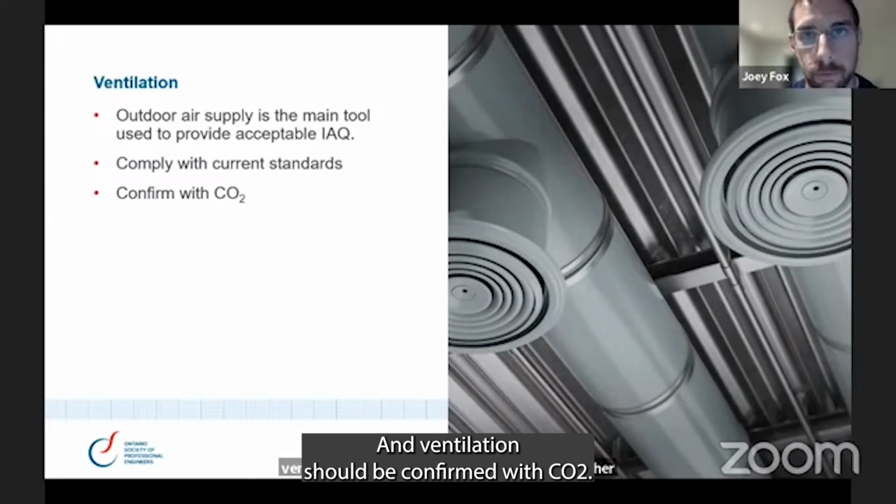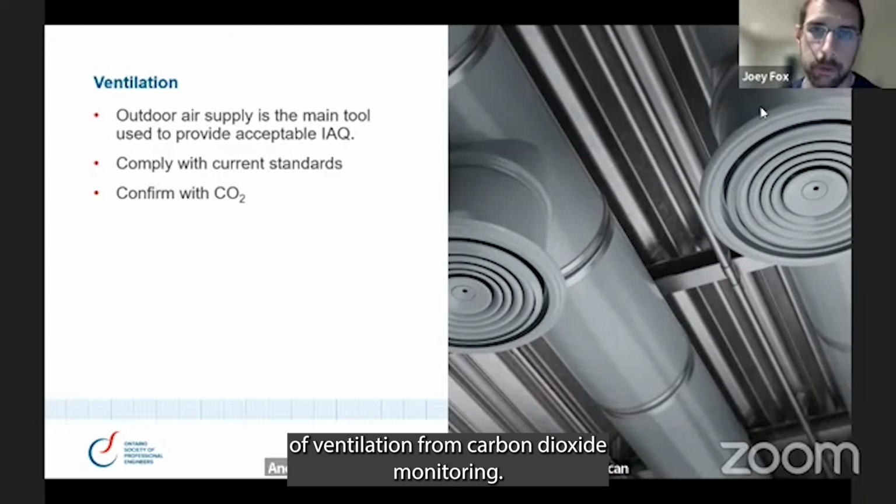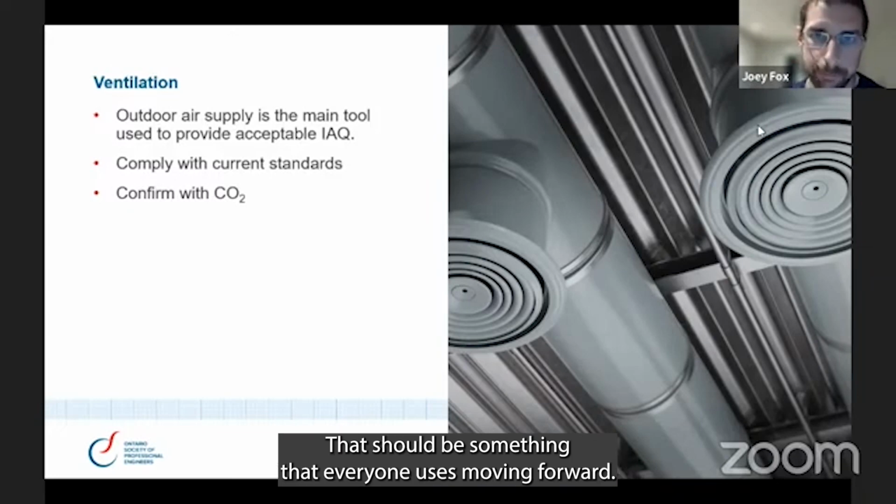And ventilation should be confirmed with CO2. You can verify that you're getting the adequate amount of ventilation from carbon dioxide monitoring. That should be something that everyone uses moving forward.